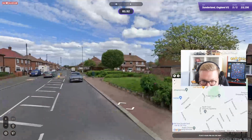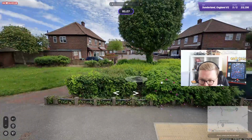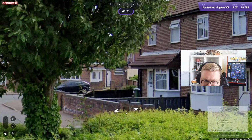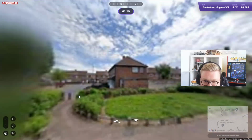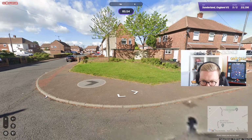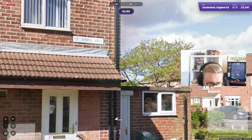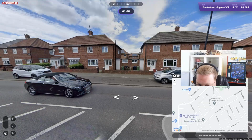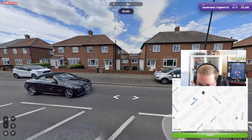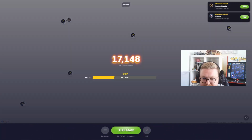Hold on. Have we got a little turn off somewhere? I see a street name. What does that say? Oh my god, I can't even read that. Can I go that way? Take me into that bit. Okay, that's good. Take me there. St. John's Vale, love that. Alright, St. John's Vale is where? St. John's Vale's there, we are literally. 23 yards, love to see it.